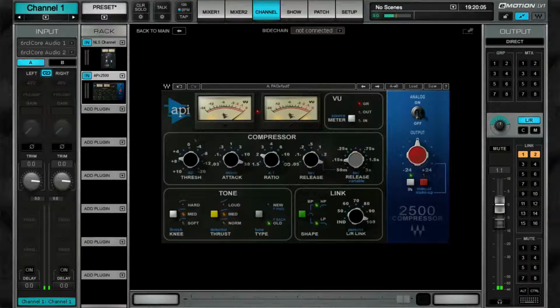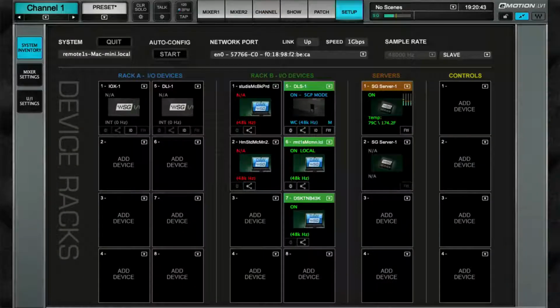Let me try to up my buffer here and see if this is going to help at all. I've got a lot of plugins and stuff going on in this session, so let's see. Kind of made it worse. It's amazing, you up the buffer and it still goes bad. It's because I'm running the screen share, but that's what's going on here. Sorry about that. Let's go over here and see if I can go to network buffer. All right.